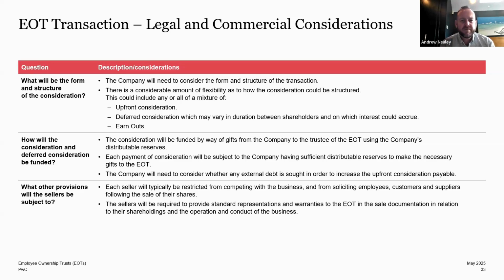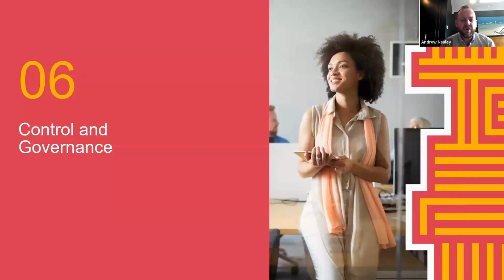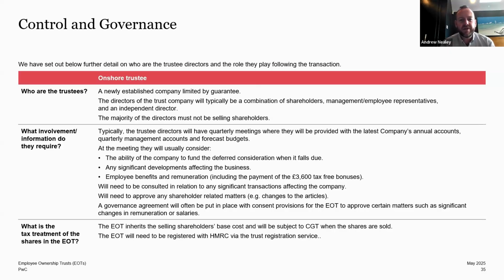If we move through. Then on to control and governance. What will the EOT actually do? Who are the trustees? Typically the structure we see is a newly established company limited by guarantee, with directors and members of that company. They'll typically be a combination of the selling shareholders, management and employee representatives, and an independent director.